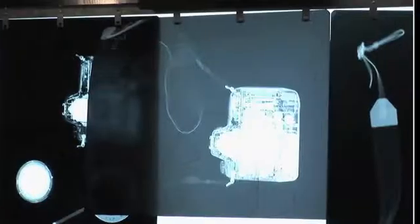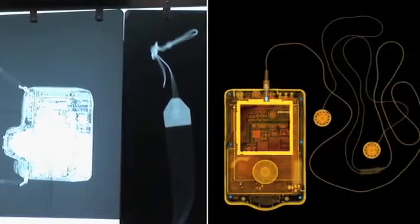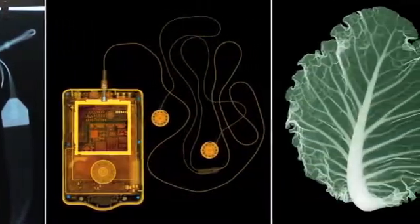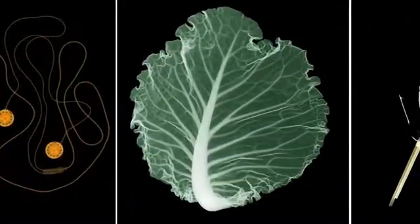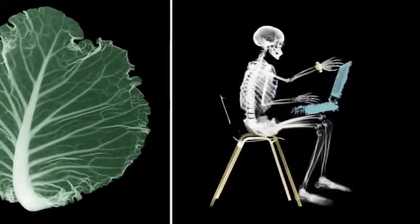X-ray is a really honest process. It shows things for what they are. And in this superficial world, I think that's quite refreshing, that it shows a product or an organic thing for how it's made, warts and all.